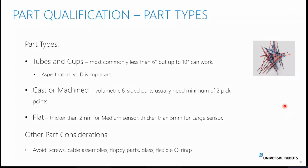Some part types that have been used in the past: tubes, cups, 6 inches, 10 inches or so. Aspect ratio for tubes is important, and cylinders, just based on a vision standpoint and fitting in the bin and handling. Cast or machined parts, volumetric 6-sided parts.